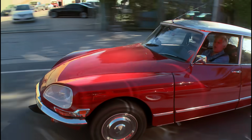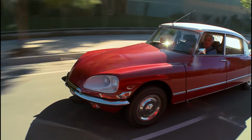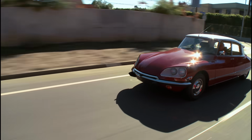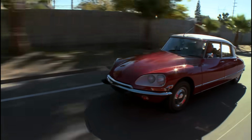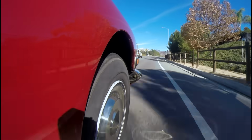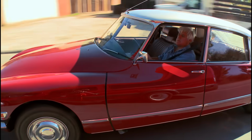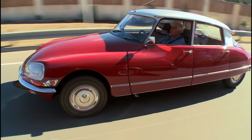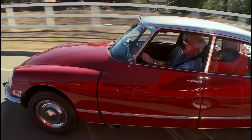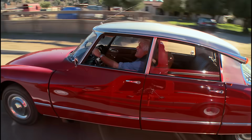It just floats along. It's not boaty like some of those mid-60s American cars. It's a combination of soft and firm at the same time. It's hard to explain unless you actually experience it. You've got rack and pinion steering, hydraulically assisted, or hydropneumatically assisted, I guess you'd call it. I love the thin A-pillar here and the big wide panoramic windscreen.